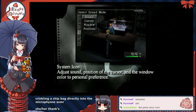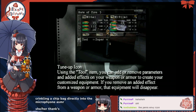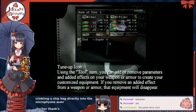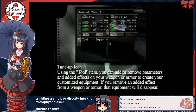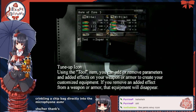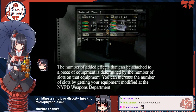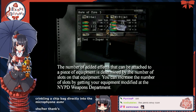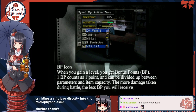System icon adjusts sound, etc. Sort icon, you can sort. Tune-up icon. Using the tool item, you can add or remove parameters and added effects on your weapon or armor to create your customized equipment. Number of added effects that can be attached to equipment is determined by the number of slots. You can increase the number of slots by getting your equipment modified at the NYPD weapons department.